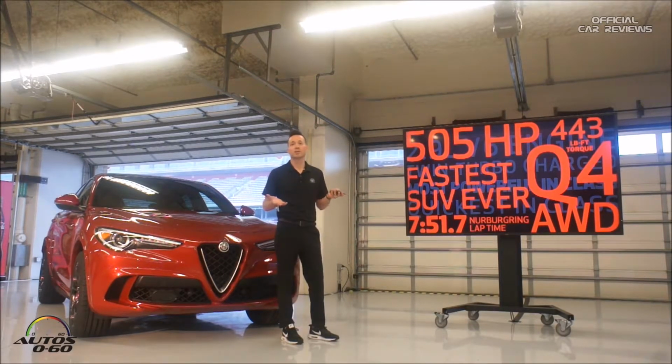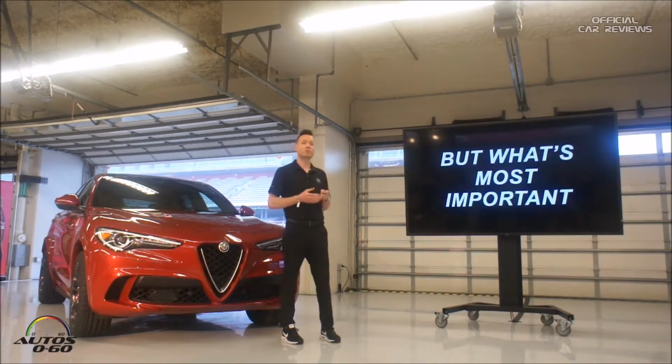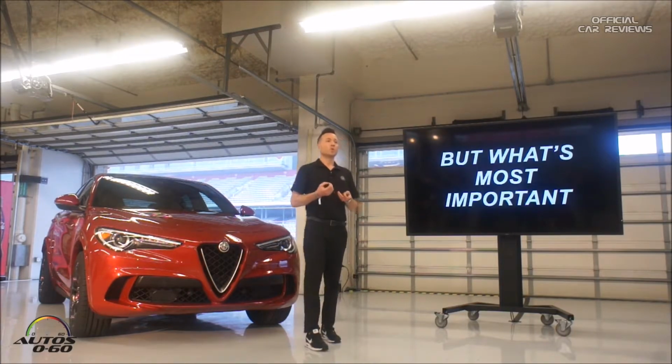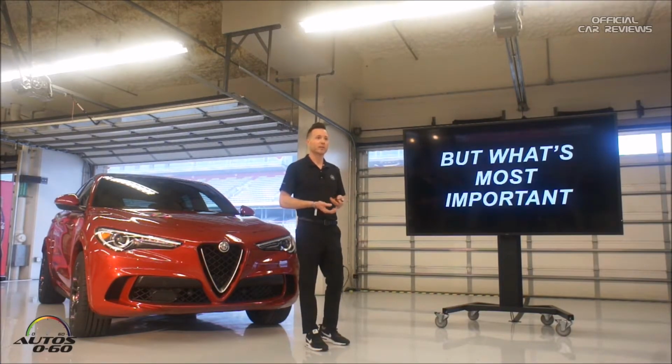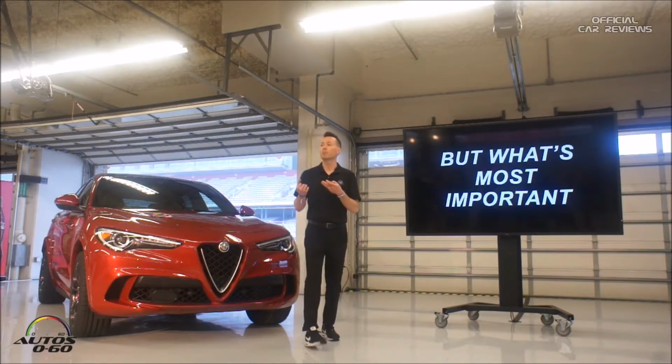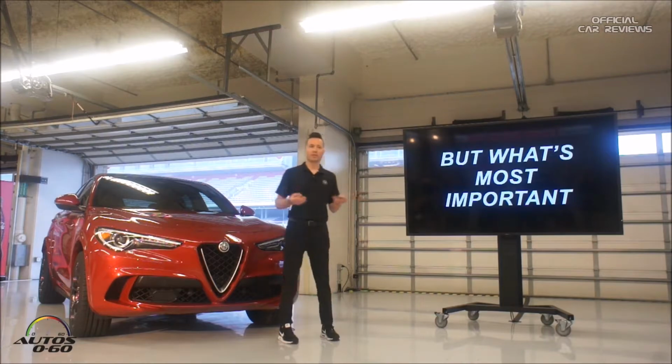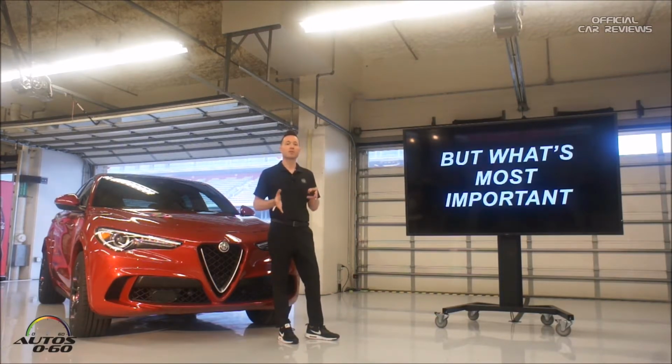And it's a great story to tell, but that's not what's most important. What's most important is the way this vehicle makes you feel. It's the way this vehicle makes you want to drive it harder and faster. It's the vehicle that you walk away from and you look back at because you love it so much. And that's every Alfa Romeo, not just the Stelvio. This is an Alfa Romeo first.